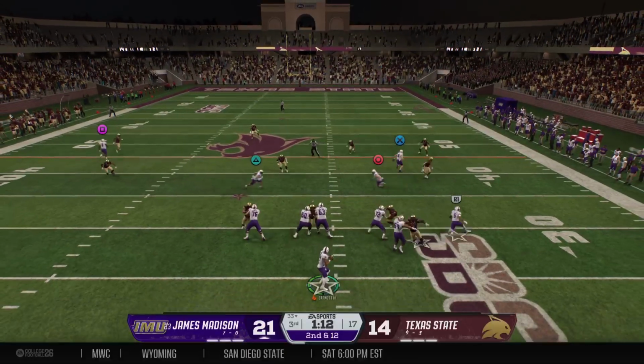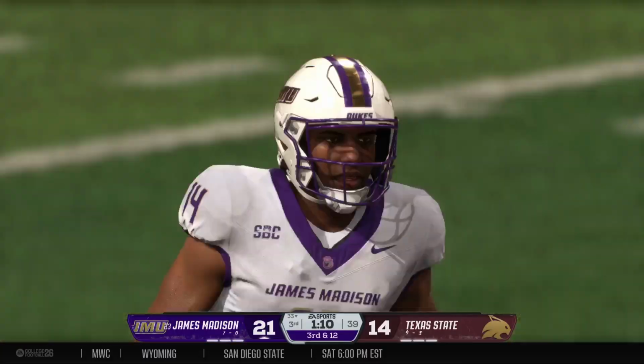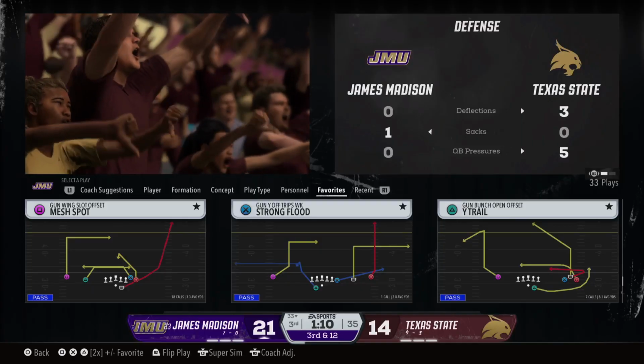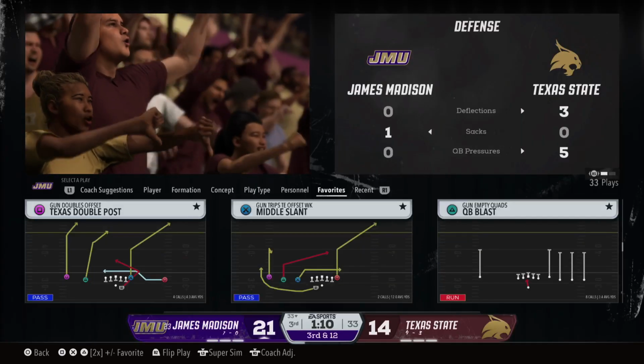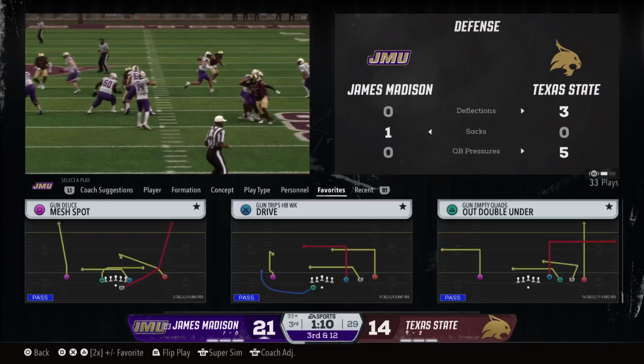Looking to pass. It's Barnett. And it'll be incomplete. This is some physical pass defense. That's what I'm talking about. That is how you close. And when a guy's going to make a catch, you make sure he doesn't make it.